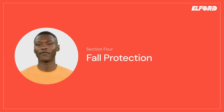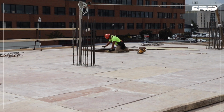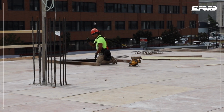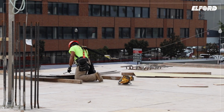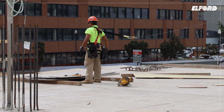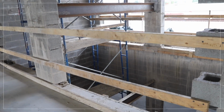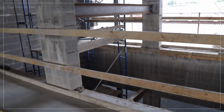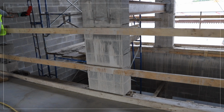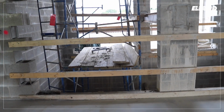Section 4. Fall Protection. All work performed above 6 feet of another work level, with the exception of ladders, must be protected by a guardrail system, personal fall arrest system, or safety net system. All employees using fall protection equipment must be trained on the proper storage, inspection, and use of all components of their assigned fall protection system. All fall protection plans and equipment selection must be performed by a competent person.